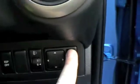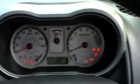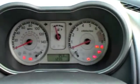First of all, down here we've got electrically operated door mirrors, and also we can fold the mirrors in and out. So just to show you, the mirrors folding out electrically. That's a great feature. You come back with that feature folded in, and you don't lose your mirrors to somebody passing a bit too close.